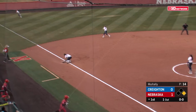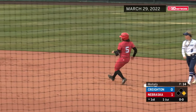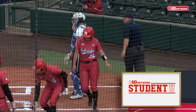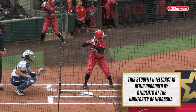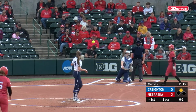Here's a first pitch swinging. That's fair down the left field line. Ibarra is being waved home from third, and she will score on a double for Felder, and Nebraska adds to their lead. A great piece of hitting there by Maya Felder. She's a Nebraska native, right-handed hitter, and here's the pitch from Mullally, and that's there for a strike, 0-1.